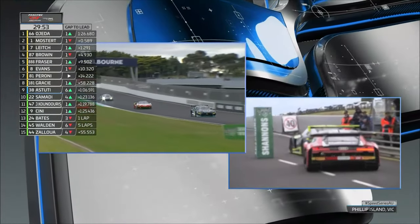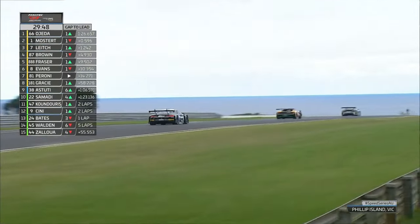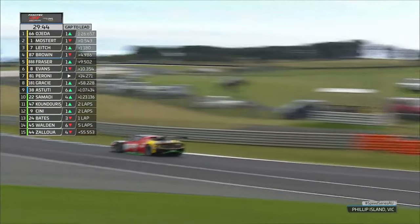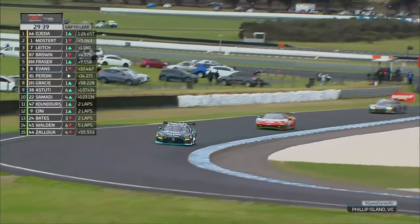The Condurus Mercedes leaving the lane just ahead of him as well. I think Ash Tomati is in the lane too. Also seeing Tony Bates, who was involved in that contact in the early part of the race with the Walden Merc, back into the lane. I think that's the second visit for that car.